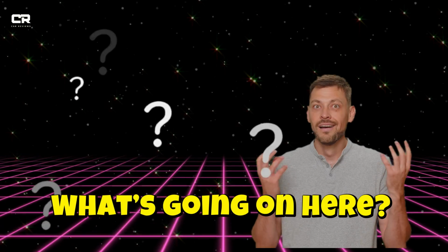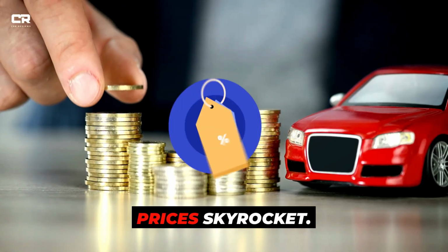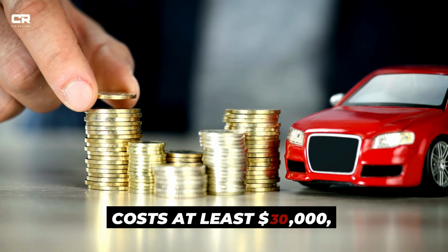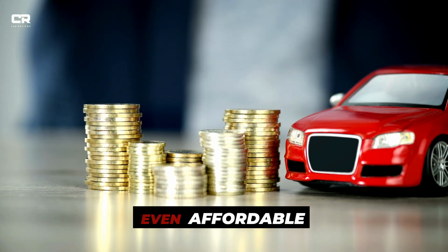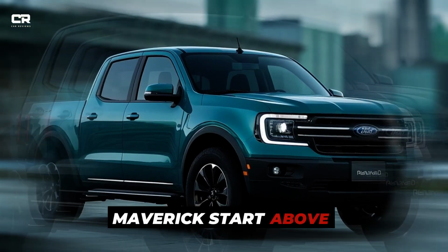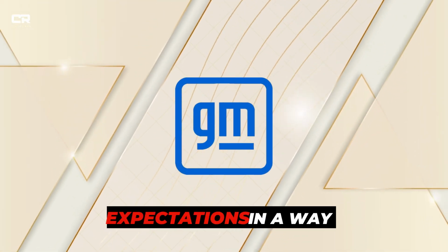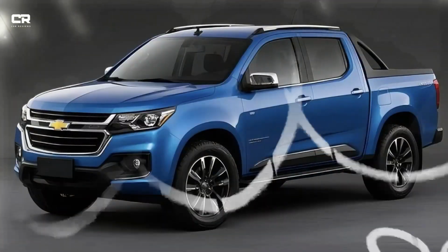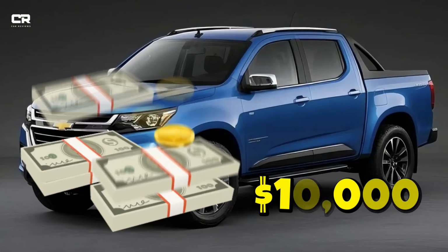What's going on here? We've all seen truck prices skyrocket. A decent pickup today costs at least $30,000, with many models pushing past $50,000. Even affordable options like the Ford Maverick start above $20,000. But now, GM has shattered expectations in a way no one saw coming. The Chevrolet Montana is launching at a jaw-dropping price of $10,000.